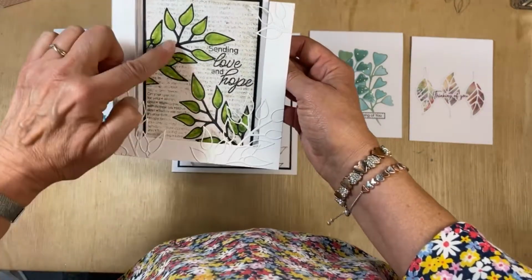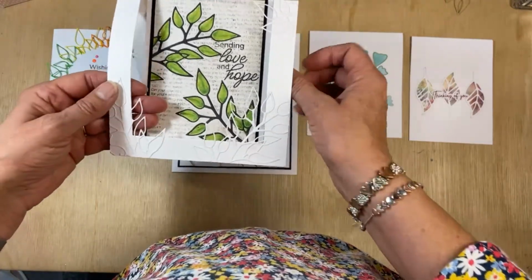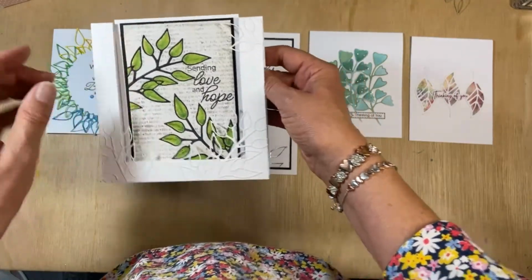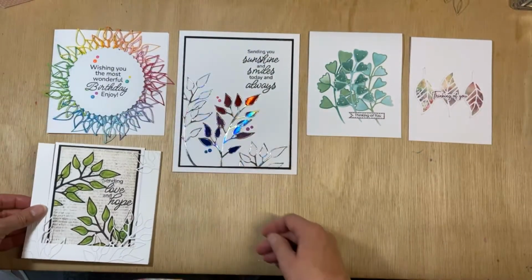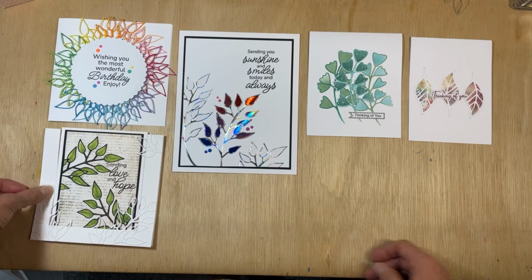And I love how she's added, so she's got black ones on her card, but then she's die cut white and added these to the fronts of her card. So just little elements of it. Really good to cut into as well and use. So don't feel you have to use the whole of the die cut. You can quite easily cut into them.